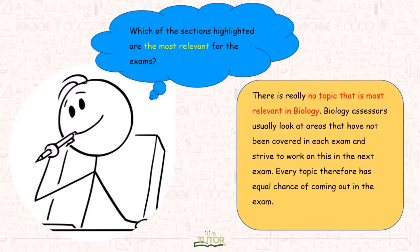Which of the sections highlighted are the most relevant for the exam? Now, naturally, you would always have questions that have to do with classification of living organisms. But beyond that, you shouldn't take any topic for granted, because for most multiple choice exams, you have 40, 50 to 60 questions. So this allows the examiner to ask you as many questions as possible. It also means that he can pick questions from almost all the areas within the syllabus. As far as JAMB biology is concerned, you know that 1 mark can be the difference in your admission into your university of choice. So you try as much as possible to cover all the topics.